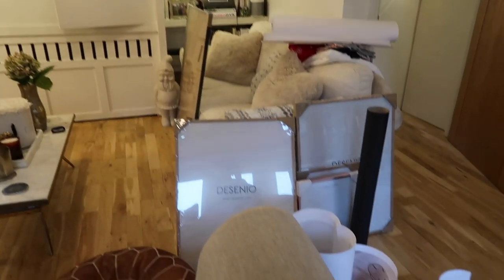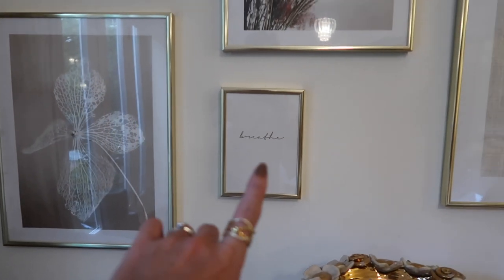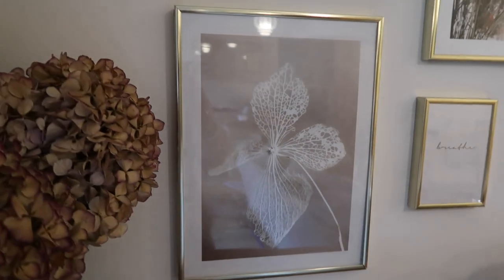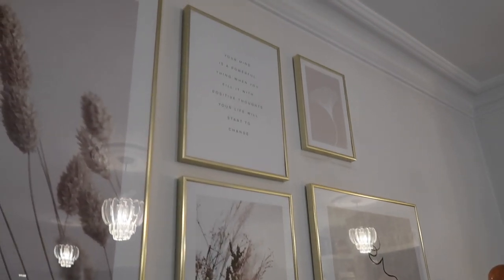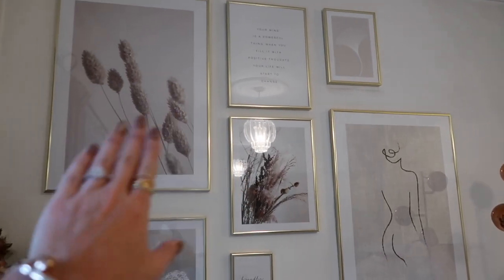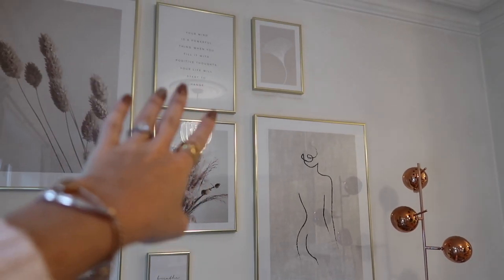I've still got a few posters down here, as you saw earlier. We've kept this little breathe poster that was here from before. I might change it, but I quite like the simplicity of that one. Love these simple line drawings, love the wildflowers, the dried flowers, and then the quote up there as well. I think it's really nice to mix up real pictures, like these, which are obviously photos, with sketches, with text. I think it's just a really nice combination. So that is the gallery wall complete.